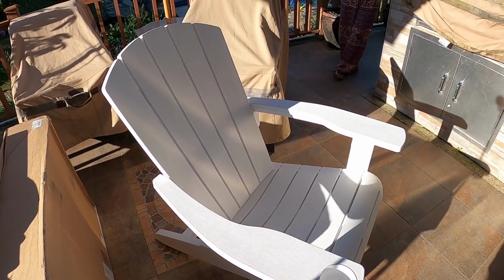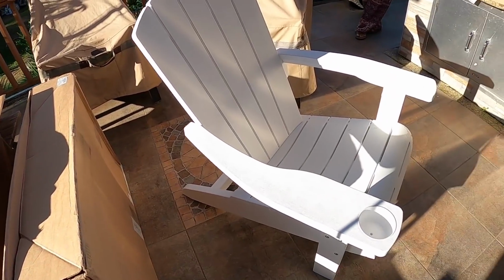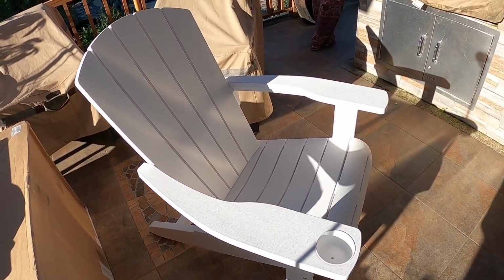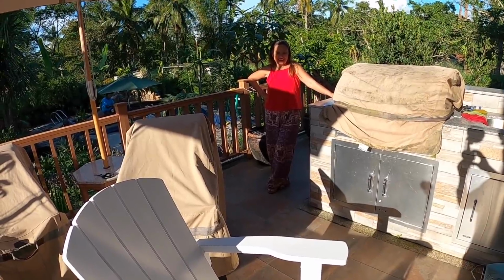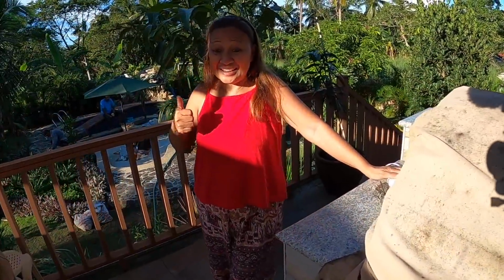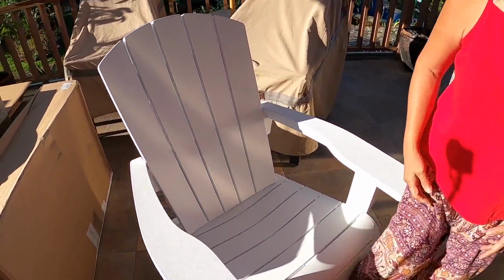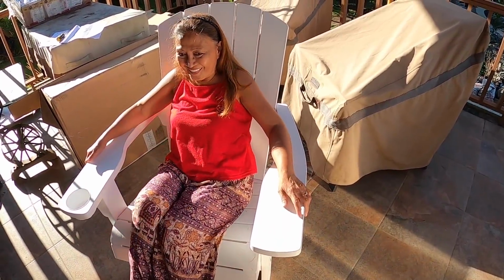All right, well, this is the first one assembled. I still have another box over there. I'll go ahead and get that one assembled, and let me see if I get the approval from the boss over here. All right, boss lady, what do you think? Awesome. Can I see it? Okay. Let's see. Oh my lord. Awesome.